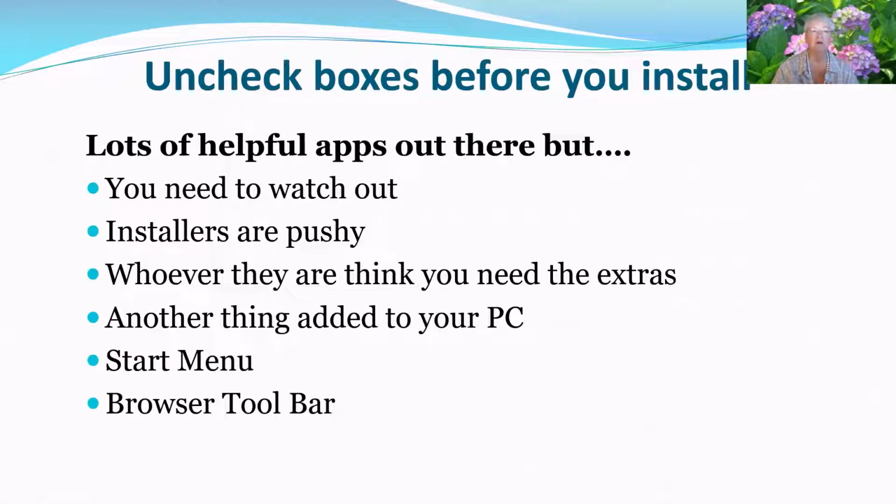Please, when you are downloading software, first make a restore point, and remember to uncheck the boxes before you install. There are lots of helpful apps out there, and when we find one we really like, we want to download it, but the installers can be pushy. They have deals with other app developers, and if you download their apps in addition to the one you really want, they think you need those, and it's just another thing added to your PC or your start menu or your browser toolbar, you name it. We really don't want that to happen.